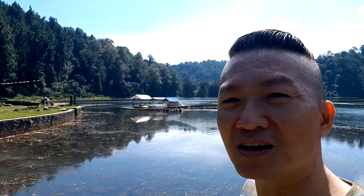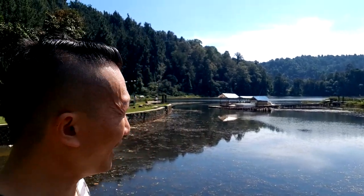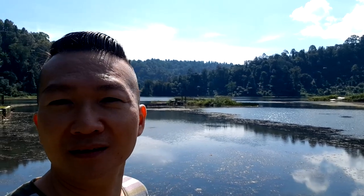So we have reached this lake. The name is called Danau Situ Gunung. But I won't recommend this place because it doesn't give a very good view, and the lake is not clean and it's not maintained. You can review yourself, give opinion, but for my opinion, I don't recommend this place besides the place that I recommended just now. The water is not clean, it's not well maintained, and I hope that the local authority will do something on this lake.